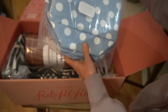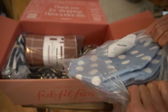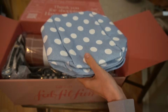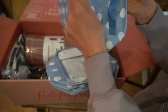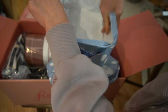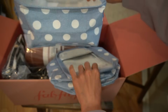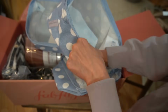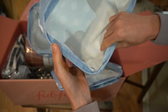Okay, what is this? Oh yes, this I remember, these storage bins. I thought these would be good for skincare backups, like body lotions and stuff, or even for storing hair care supplies too. Aren't they nice? And they're collapsible, so if you can't figure out what to do with them right away, you can store them easily. Oh, they're really cute, and they have a little handle here.